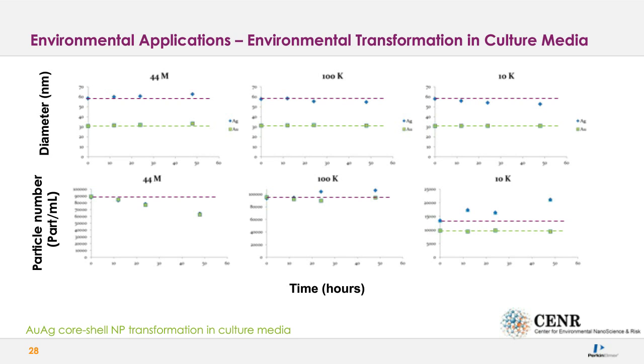When you look at silver and gold, this is a suggestion that agglomeration is happening, so the particle number is reducing. They are agglomerating. If you look at the 10,000K, you will see the gold, which is a green bar, it's flat, there is no aggregation happening. But if you look at the silver, you see the particle number actually is increasing. And silver tends to do that. It tends to dissolve and reprecipitate at the lower size.